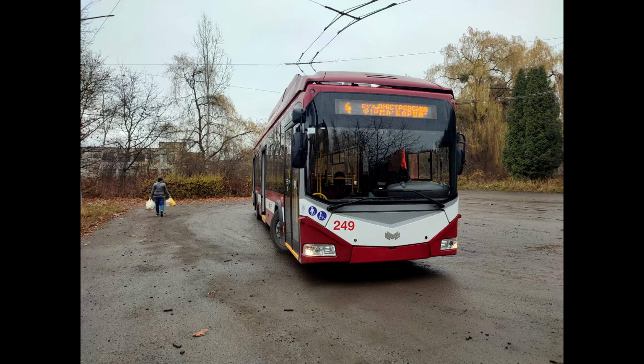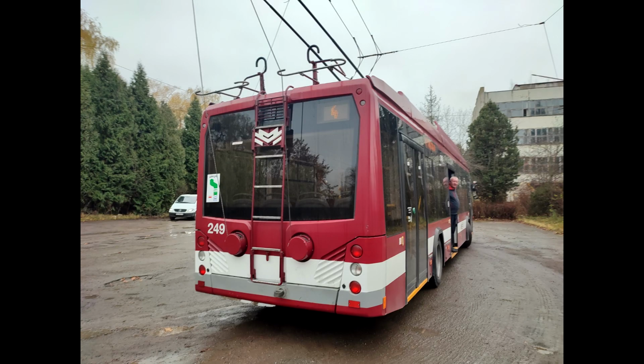In this video, we take a look at the trolleybuses in Ivano-Frankivsk in Ukraine. Let's start off with the Belarus BKM trolleybus. In Ivano-Frankivsk, the trolleybuses run very slowly, painfully slowly.